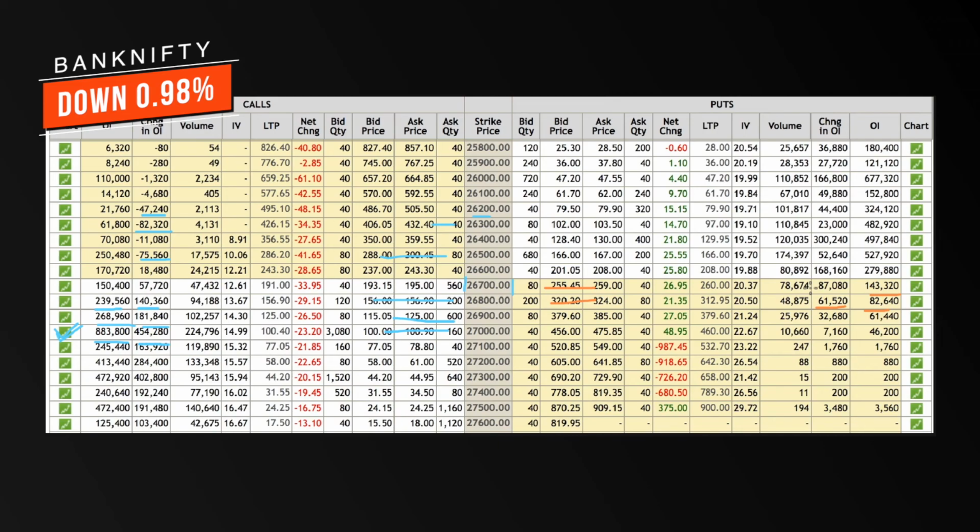But let's look at the strikes below the at the money option in the put scenario. So we look at the 26,500 strike. Here we see the change in open interest to be a mere 52,000, but the open interest is 5 lakhs. Then we move forward. If we look at the 26,400 strike, here the change in open interest is substantial. It is 3 lakhs, and the open interest is 4,97,000. So this strike is very important.